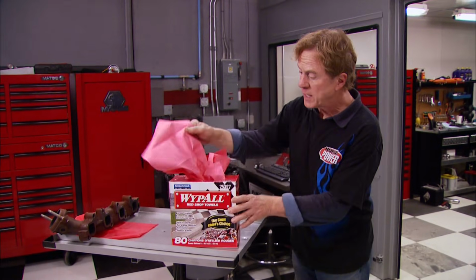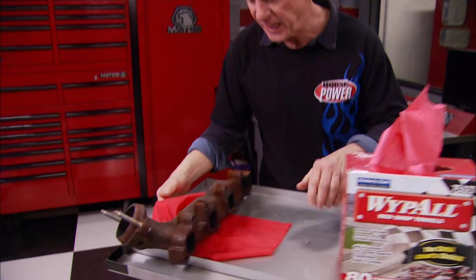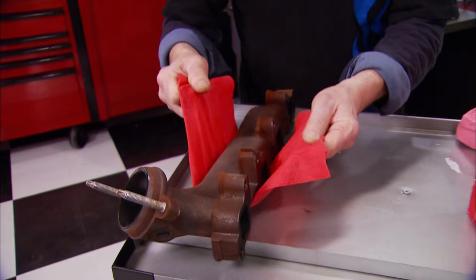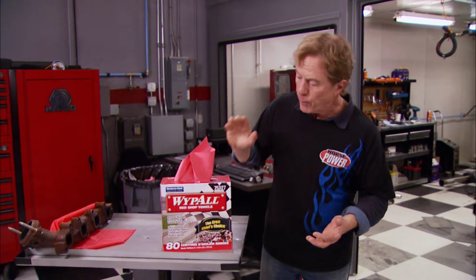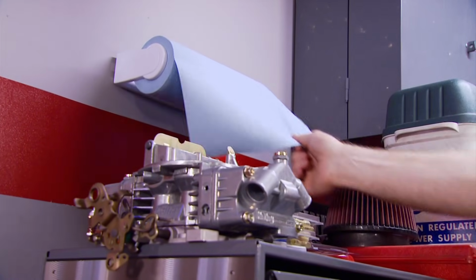That's one of the reasons we've given up cloth shop towels for these disposable wipe balls. Now these things are tough and durable even when wet. Check this out. Cast iron manifold, he ain't heavy. They're also absorbent and will soak up just about any oils, greases, or other liquids we throw at them. Now we like the pop-up box here, but like their other towels, you can also get them on a roll.